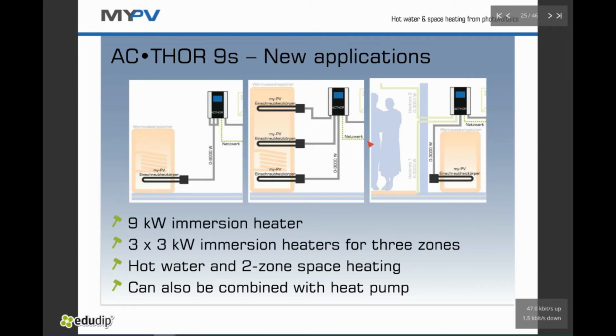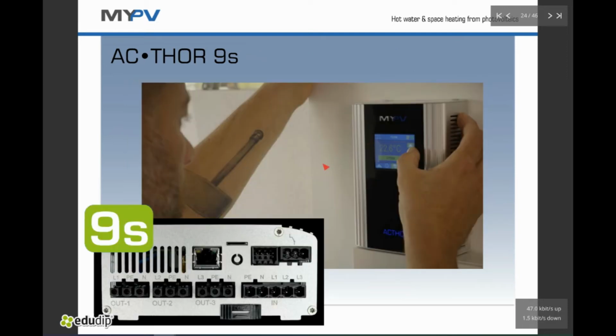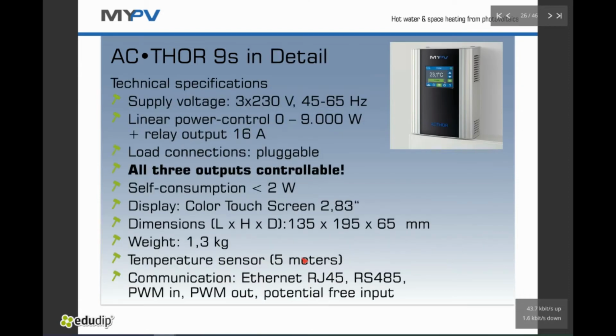The ACTHOR can also be combined with a heat pump. Both ACTHORs can do this, which means that with this relay output here, we can release a heat pump from a certain level of excess energy. So as soon as there is enough energy available to start the heat pump, we can release it with our potential free contact, and then you have the additional performance factor of the heat pump, which can be used for heat production.